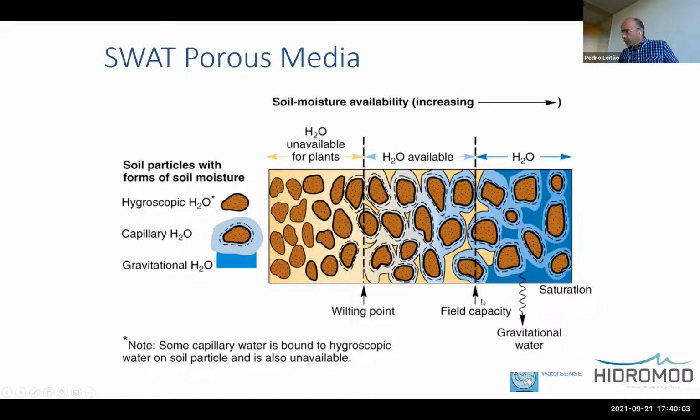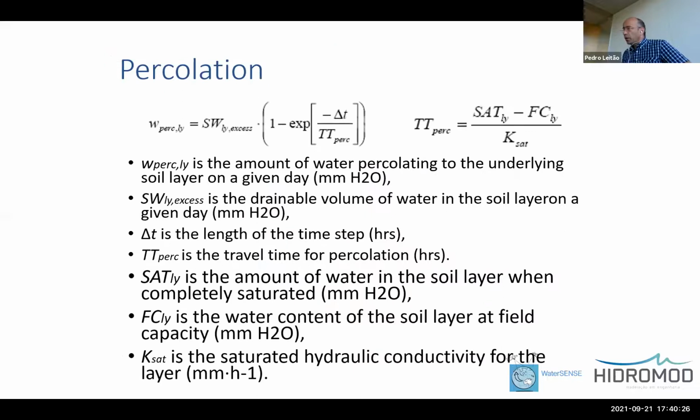Between saturation and field capacity, water flows according to gravity and the saturated conductivity. And down here you have the wilting point, where there is no water for the roots. Here there is water available for plants to grow. So a very simple model like this can also be used, and it's easier to compute. It takes into consideration, as I said, the content of the soil and the saturated conductivity.